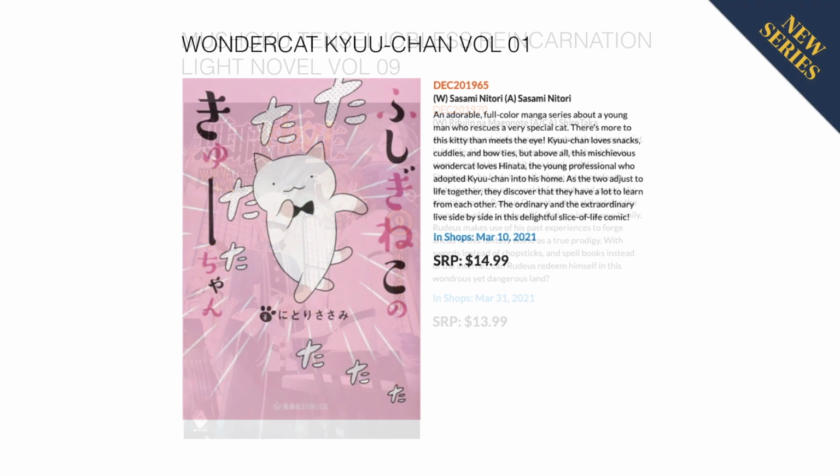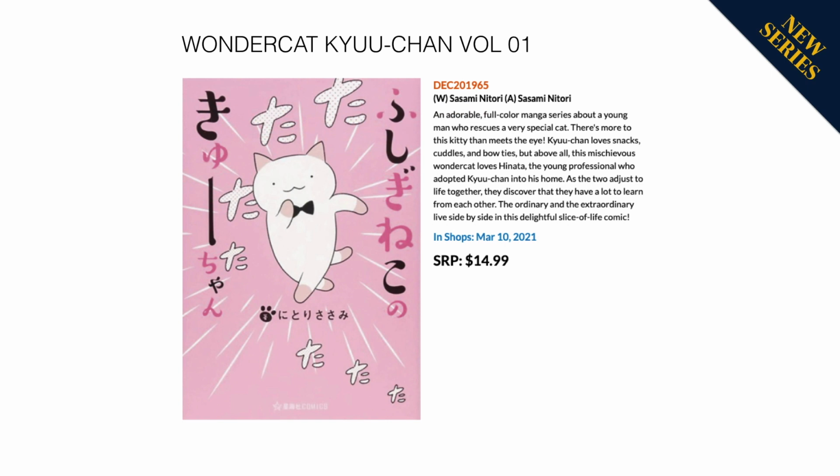Next up, we have Wonder Cat Q-chan, Volume 1. An adorable full-color manga series about a young man who rescues a very special cat. Kawaii! There's more to this kitty than meets the eye. Q-chan loves snacks, cuddles, and bow ties, but above all, this mischievous Wonder Cat loves Hinata, the young professional who adopted Q-chan into his home. If you're into the cuteness, if you're into the cats, then this is for you. Grab this neko-based color manga on March 10th, $14.99 is the price.